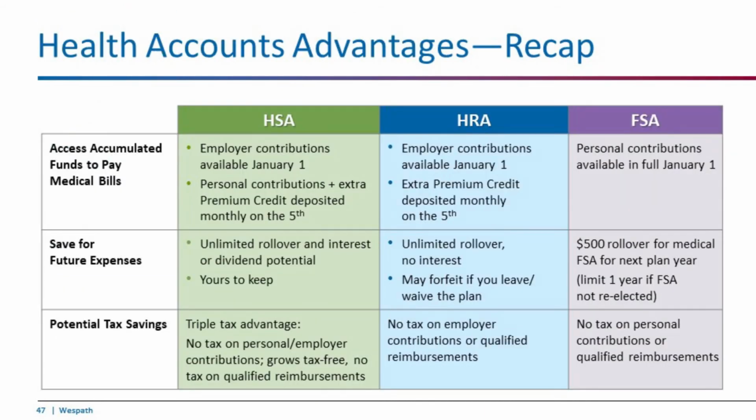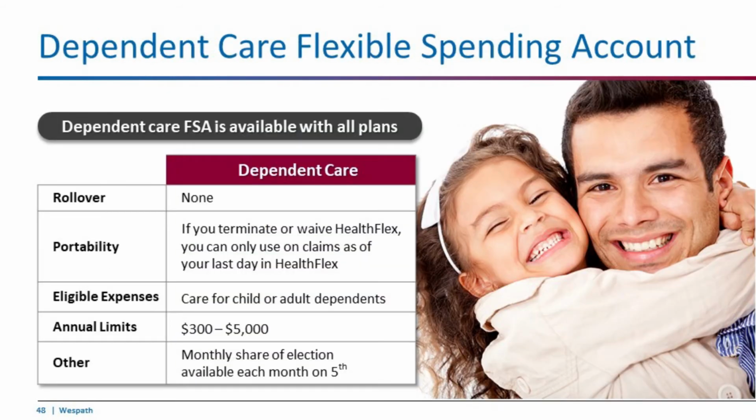A recap of the accounts, how they're funded, and your HSA monies. Your employer monies are all put in the very first of the year. So if your plan comes with a $2,000 HSA, that goes in January 1st. Your personal contributions to an HSA go in on a monthly basis, so it's deducted from your compensation. Westpath bills us for it, we send it up, and they deposit it into your account. That's your personal HSA money. Your FSA monies are deposited on the first of the new year, even though they are deducted from your compensation throughout the year.